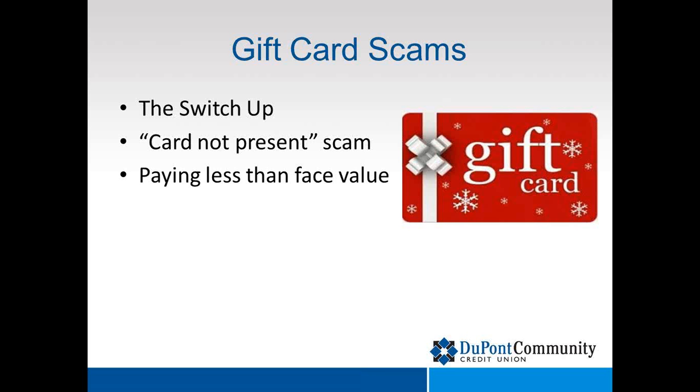But what you have to be careful with is to make sure that the cashier, as they are ringing up your gift card as they scan it, doesn't switch it on you, because this has happened time and time again where they will give you a card that is not legitimate, and they will keep the one that you should have gotten and use it for themselves. So be aware of that and make sure you watch whoever it is that you're purchasing your merchandise from very carefully, so that doesn't happen. And also, the card not present scam.